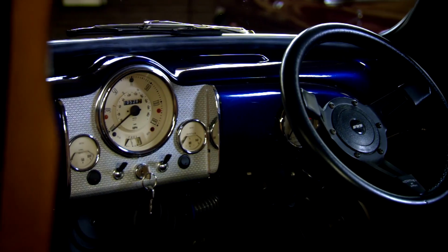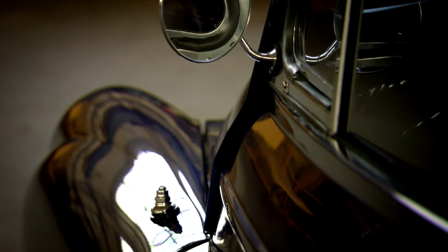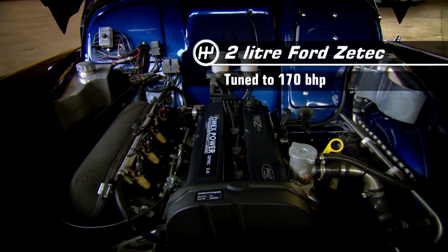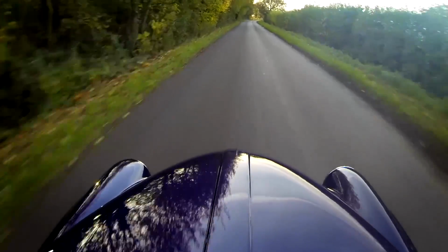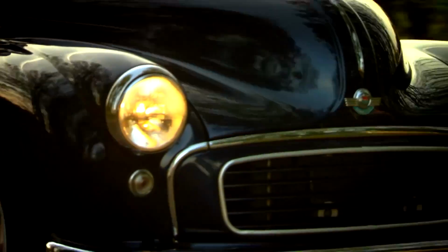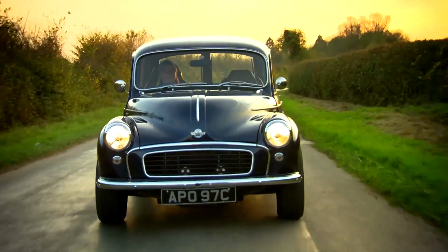A youthful Mr. Nadell even drove one, borrowing the keys to his mum's Moggy when allowed. For the majority of its 20-year production period, the Traveller sported a 1-litre engine. But this version, by JLH, has something a bit bigger. The original performance on offer would struggle to keep up with today's traffic. The engine had 37 brake horsepower, and 0 to 60 came in 25 seconds.